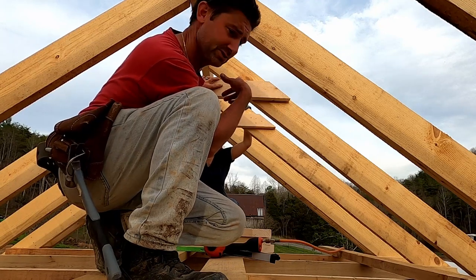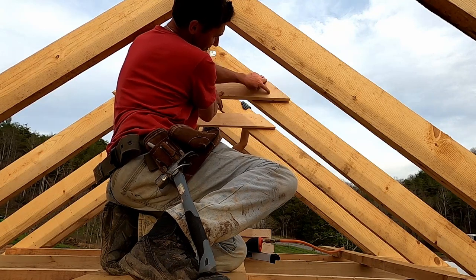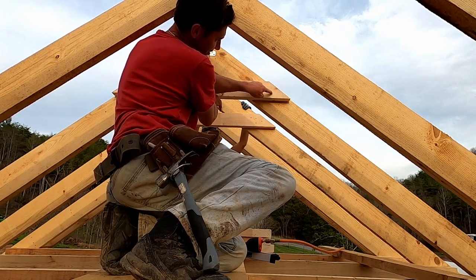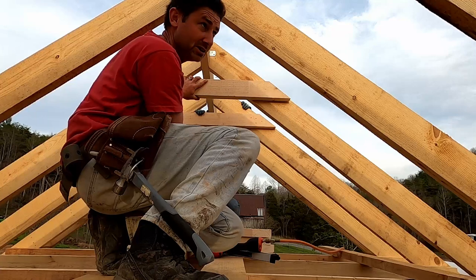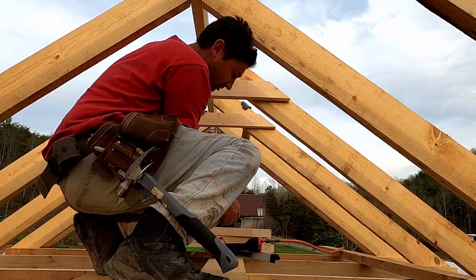I'm just using 2x4s for these. And like I said, you could nip this off and just do it 90 degrees. I just wanted to put 4 nails with a lot of meat in each nail so it didn't split the board. So yeah, that's what we're doing.